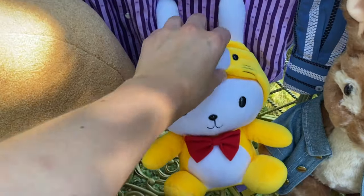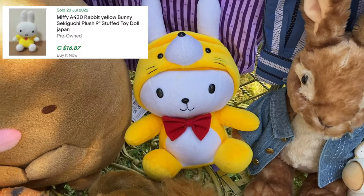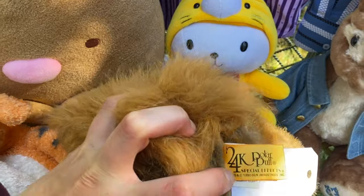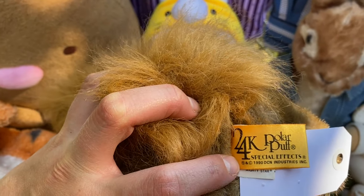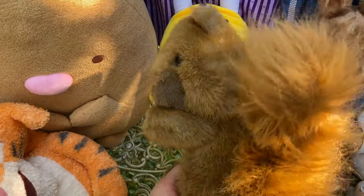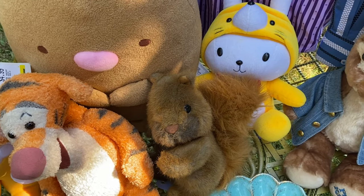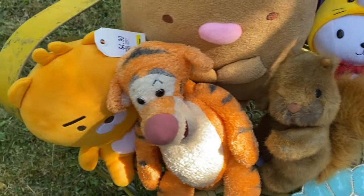This one, I forget its name. I used Google Lens to look it up, but I still don't remember. I found this brand once before. 24 karat, Polar Puff, 1990, and it's a squirrel. I honestly love doing this because I get to relive my childhood and find toys that I used to have, or just buy new ones, and I just feel like a kid all over again.